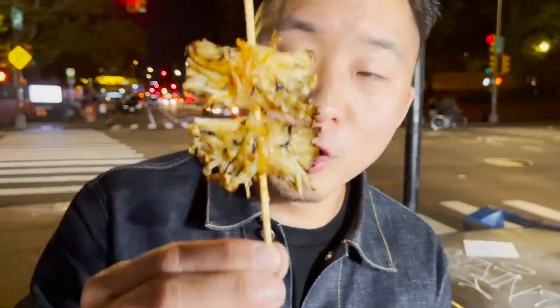This one's called Jingzhenggu, and this is the enoki mushroom wrapped in bacon. I'm not gonna lie, I think this is another go-to. Get your veggies in, get a little bit of bacon fat in, it wraps it all together.